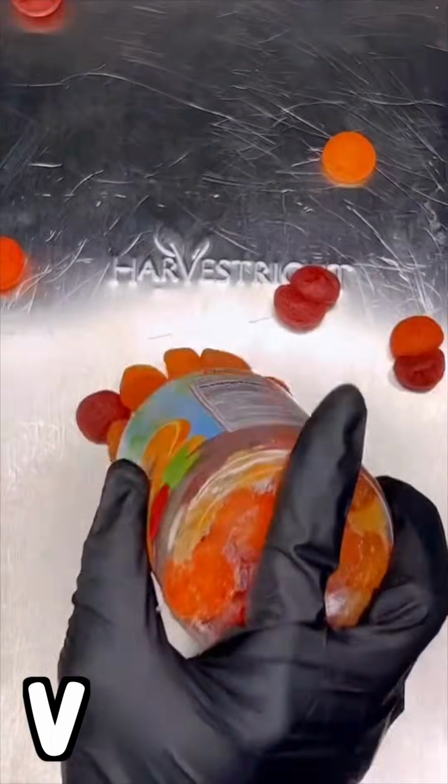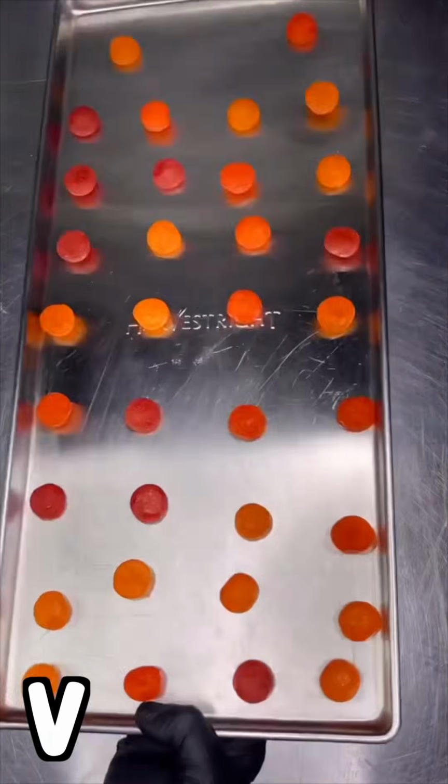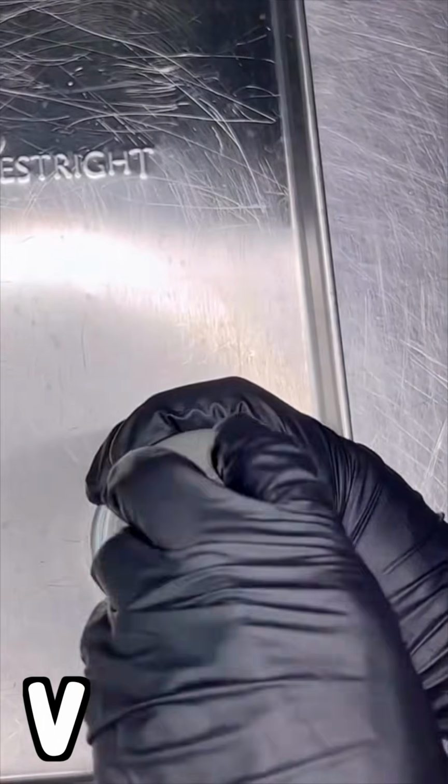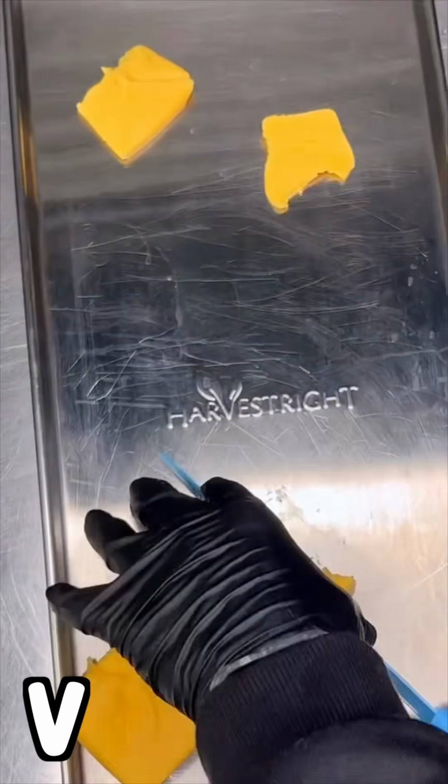Would you actually want to take your vitamins if they were freeze-dried? Today we're freeze-drying vitamins and lots of treats that start with the letter V because we're freeze-drying the alphabet. We're freeze-drying veggie chips, vitamin water, Velveeta cheese, and vanilla bean ice cream scoops.